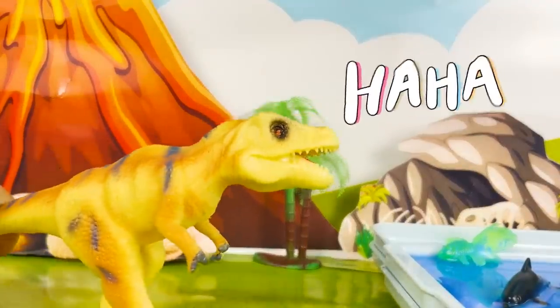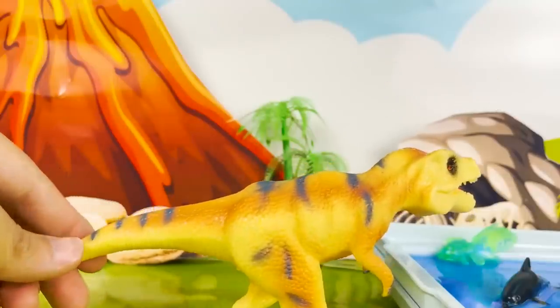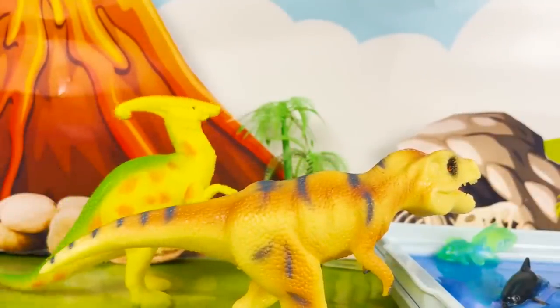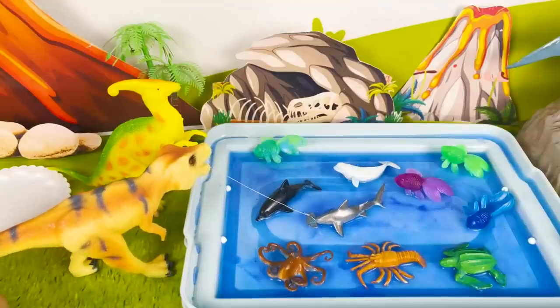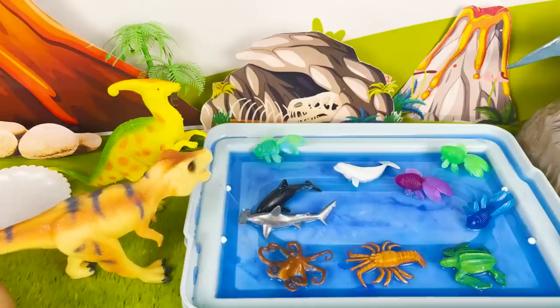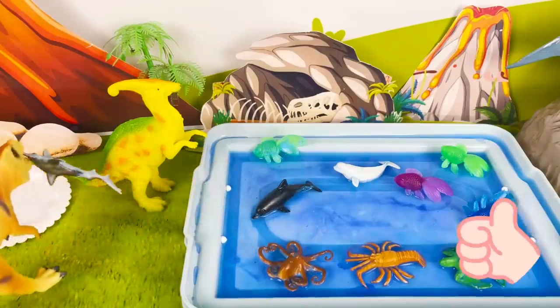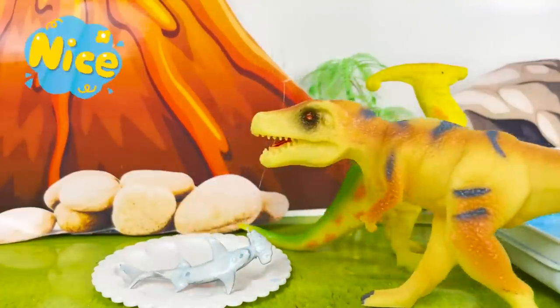Ha ha ha! Let's go fishing! I want to eat some fish today! Whoa! A fish has bitten my hook! I'm going to catch it! Watch me! Nice!